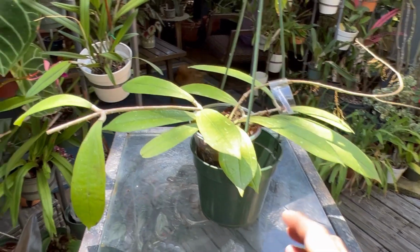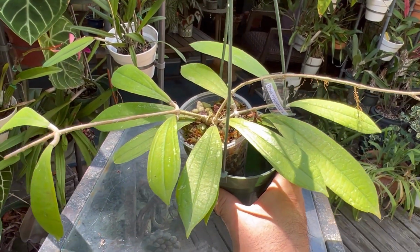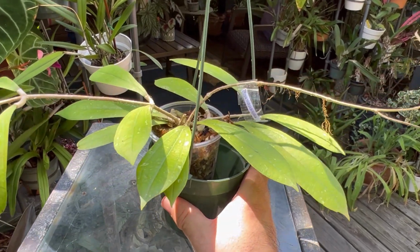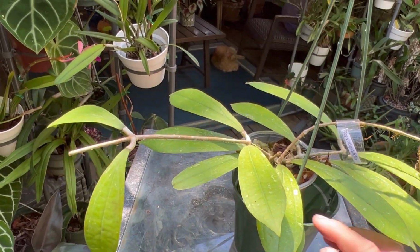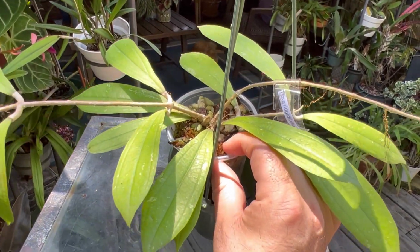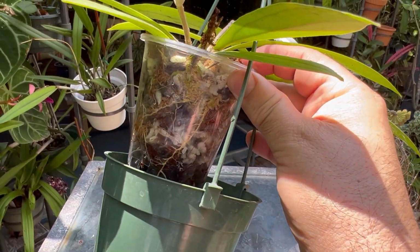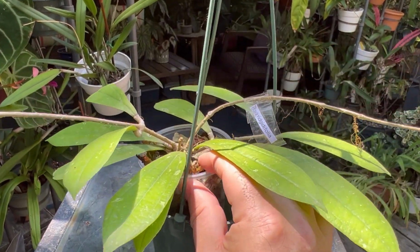And this is Hoya rigidifolia. I got it about 3 weeks ago as an import from Sarisa. As you can see, it was a nice size plant, and I kept the roots that she sent because they looked really healthy, and I just put it into a really chunky mix of perlite, coconut bark, and a little bit of charcoal and sphagnum moss.